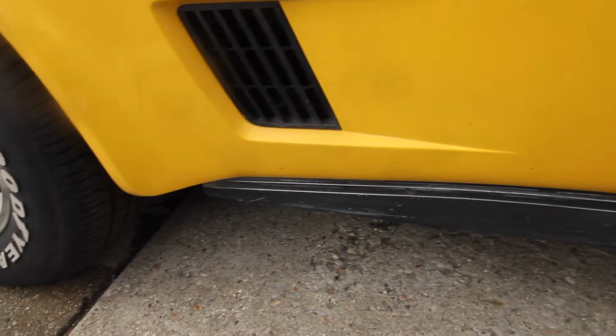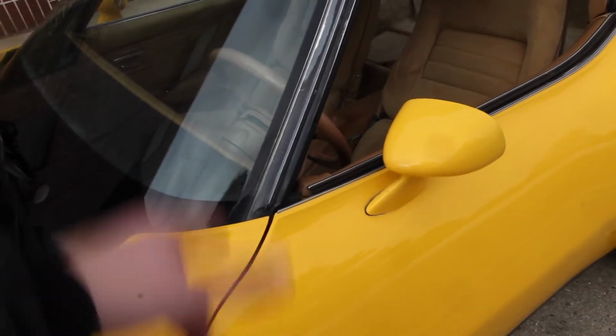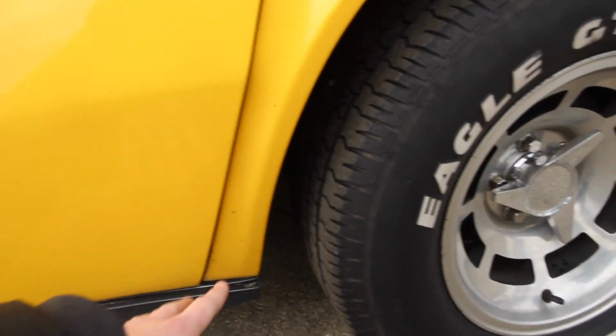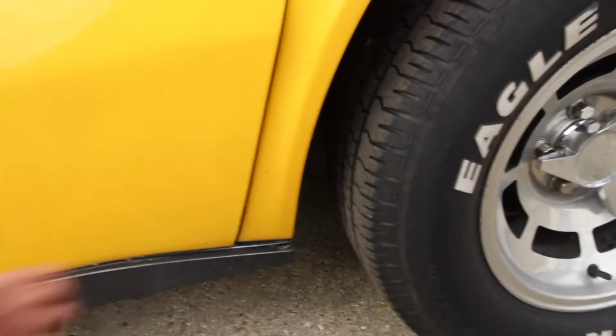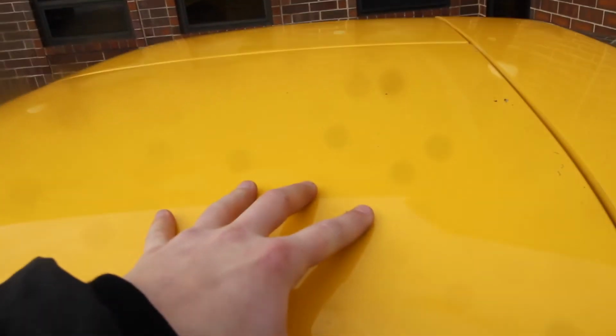Again, just a few little marks on the paint here. A couple stone chips down below. However, the glass is in excellent condition. Both power windows do work. They go up and down. That's why I left them down. On C3s, this back lip here gets stone chipped because it juts out a little bit. Coming from this tire to there, it'll shoot the stone chips up and it'll catch. Few marks on this T-top, couple on that one.